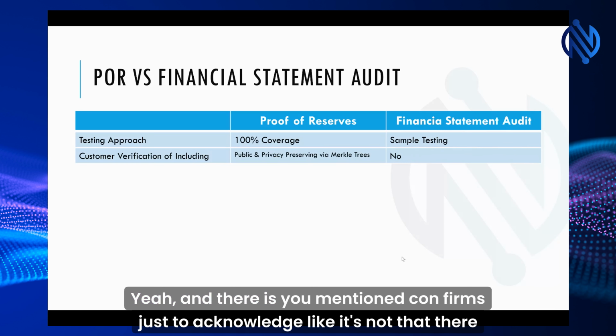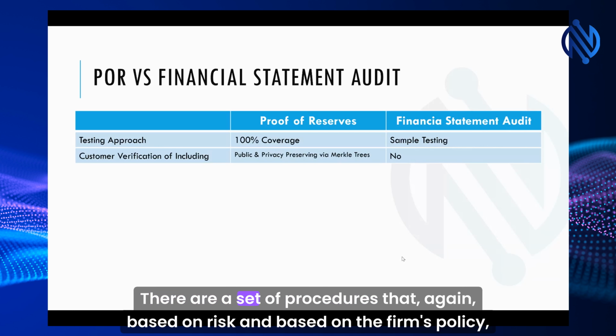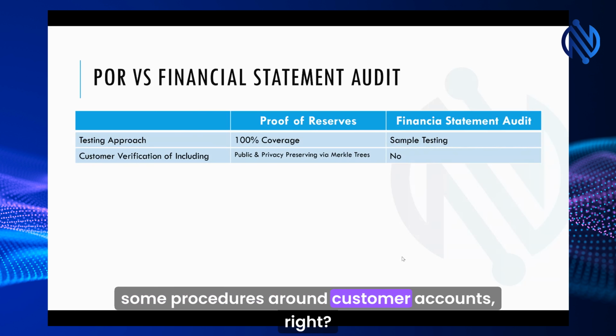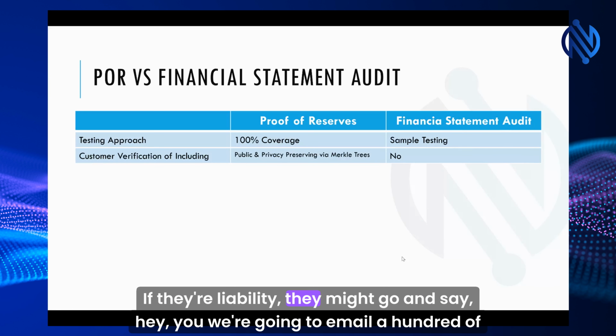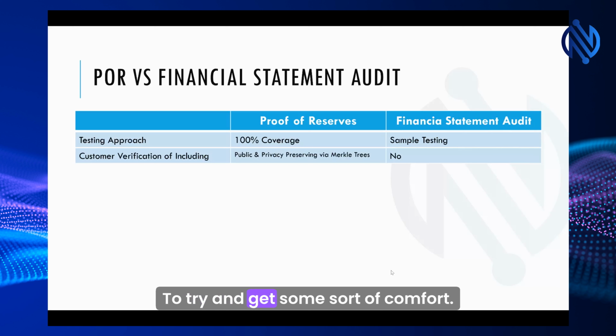You mentioned confirms, just to acknowledge, there's no direct analogous Merkle in a financial statement audit. There are a set of procedures that, based on risk and the firm's policy, they might do around customer accounts. If they're liabilities, they might say, hey, we're going to email 100 of your customers, and a few of them are going to respond. We've done that in the past to try and get some sort of comfort.